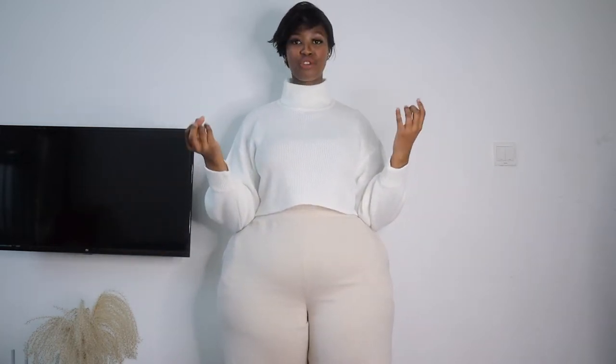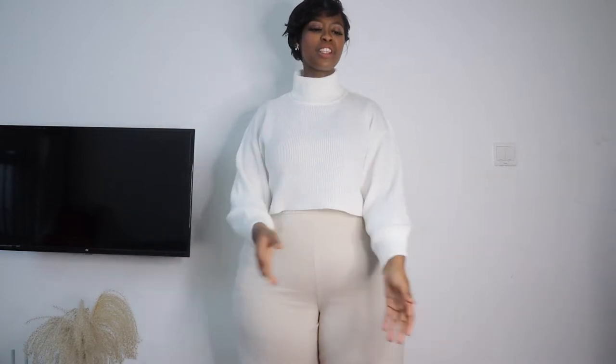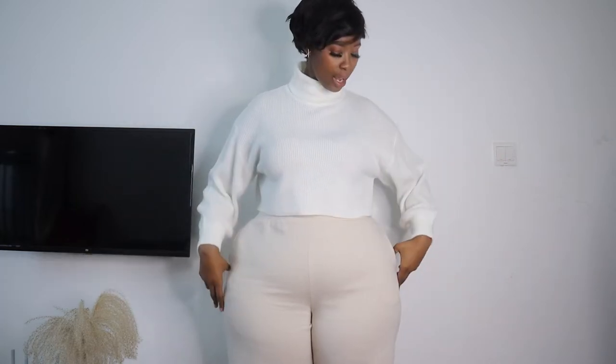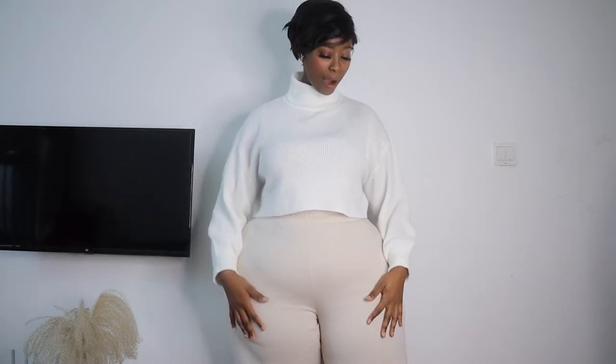Okay, guys, I am back with this look. I am back with a white turtleneck, which I really, really love. This drew me in. It's a crop top turtleneck. It's not that warm though, but it's really, really cute. I bought it for 50 kwai, and it's in the size large. And these pants are in size extra large, and I only bought them for 30 kwai, guys. Only got them for 30 kwai.